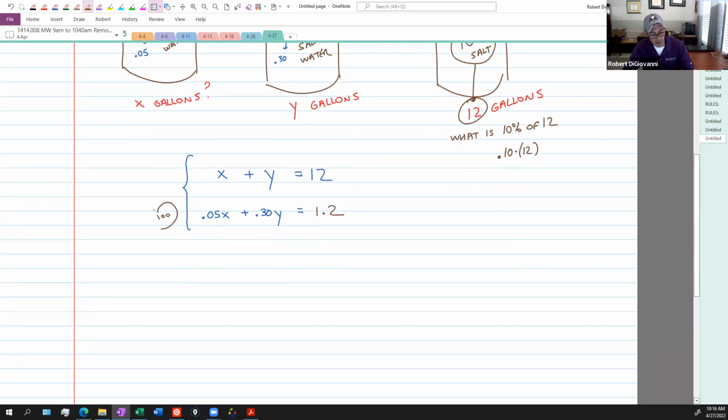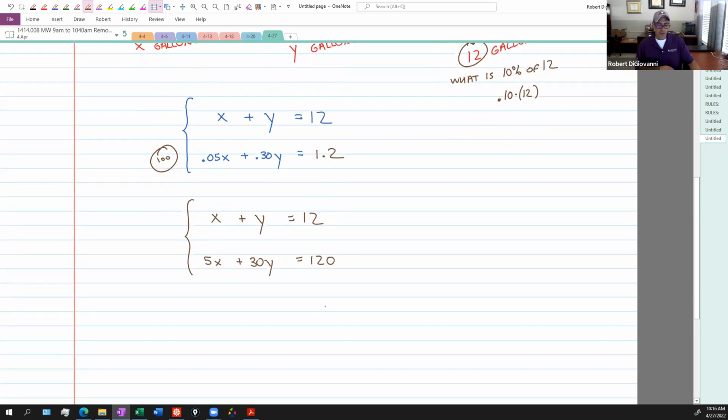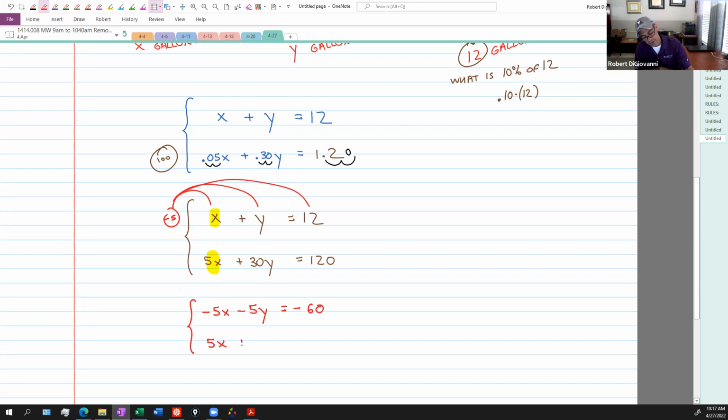Now, multiply by 100 to clear the decimals: 5x plus 30y equals 120. All I did was move the decimal point two places for each one of these. Let's kill the x's. You could kill the y's if you want, but I'm going to kill the x's. I'm going to multiply the top equation by negative 5. New equation: negative 5x minus 5y equals negative 60. And then 5x plus 30y equals 120.